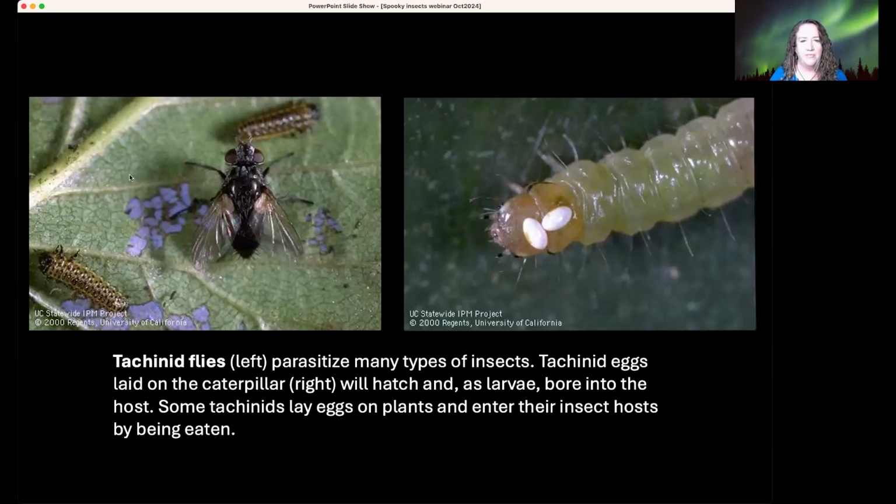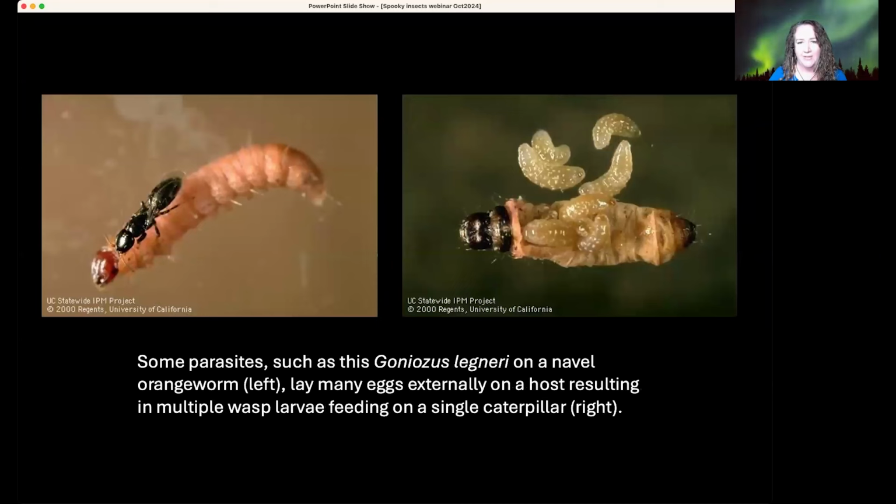These are elm leaf beetles that the tachinid fly, this particular species, is going to lay her eggs on top of and parasitize them. And then they eat the host from the inside, and really cool. So the ones that I just covered are species of flies and parasitic wasps that usually lay one egg per one host. There are parasitic wasps, though, that lay multiple eggs in their host, and these are known as gregarious reproducers. Gregarious meaning they live in together.